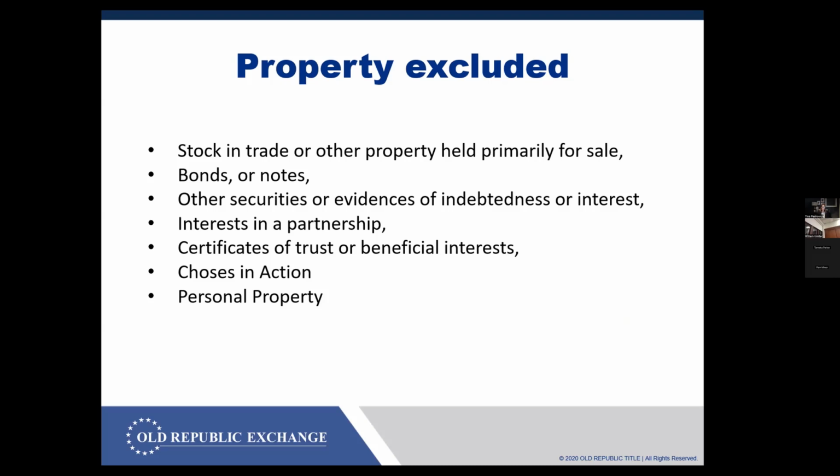Any bonds or notes: occasionally we'll see a seller that's offering the buyer seller assistance. If that is done a certain way and paid back within the exchange period, then you can defer that money. But any sort of note or installment note that is beyond the exchange period, for example, a 1 to 2 or 3 year installment note, any money outside of that exchange period will be deemed taxable.